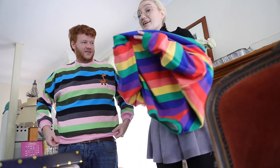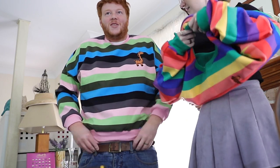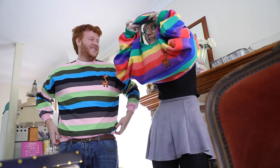And what about these ones that Dan and I are wearing? I don't know. Dan. Sorry, it's just short. It's too short in the arms. That's okay, you can wear it for the video and then I'll have it.